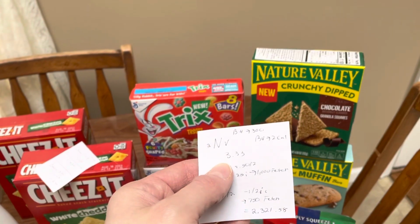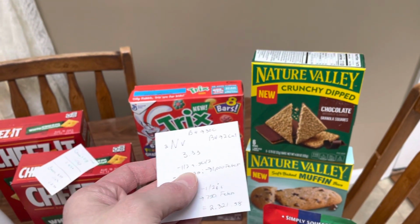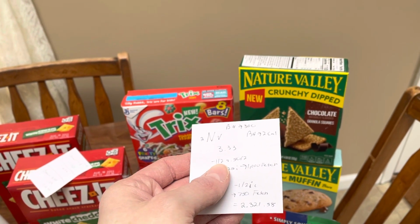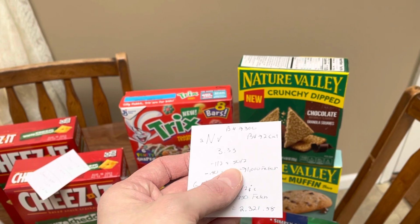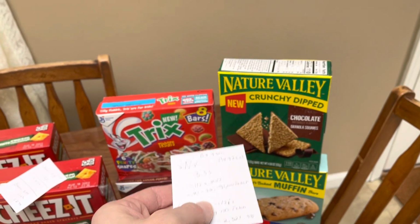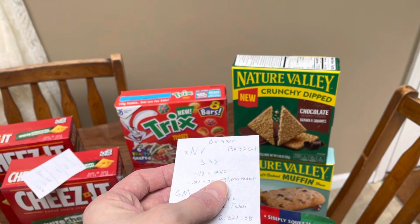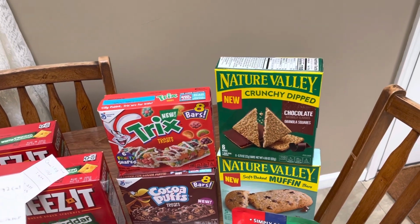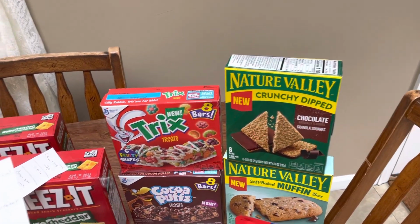I grabbed 2 of the Nature Valley. Everything is $3.33 a piece. I did use a different card than last week, so just be aware of that. I did have $1 off of 2 digital as well as 50 cents off of 2. I bought it, and it gave me back 50 cents on the dipped and 25 cents on the muffin. And then I had some tracking on Fetch from last week, so I also got back $1 on that. I had to correct my receipt because it didn't read one of the products correctly.